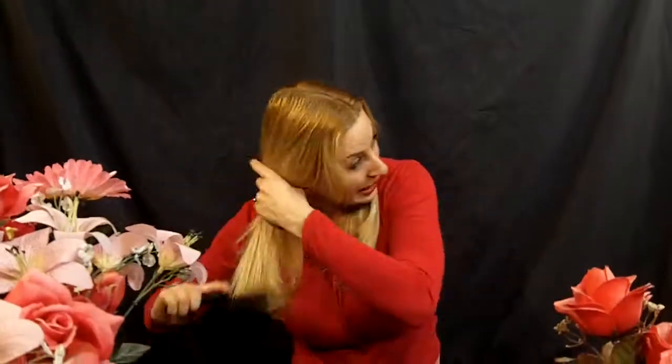Or if you want to meet a friend for coffee, this is the perfect do because it's sexy, it's relaxed, it's like, I don't care, I'm funky, I'm fabulous. Gotta love it. The next variation on the pigtail would be the high-leveled ponytail pigtails.